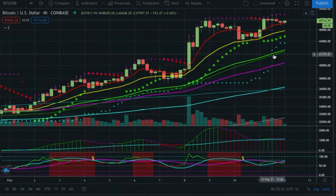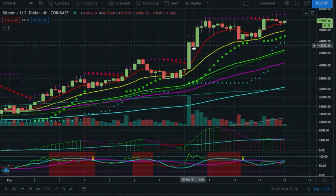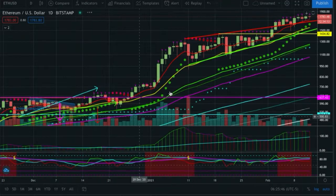Nothing to get bearish about just yet, but potentially looking to continue buying on those various support levels, whether it's moving averages or Fibonacci extensions. So next we'll go to Ethereum. Let's switch over to the daily again, start with the daily on Ethereum.